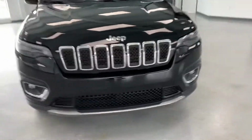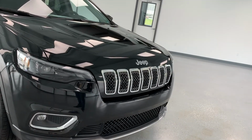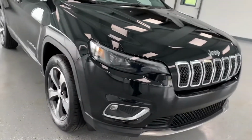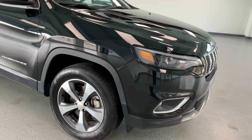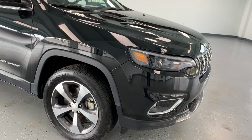Under the hood in this SUV, you will find the 3.2-liter V6 engine. That is the larger engine offered in the Cherokee. They offer two: a 2.4-liter 4-cylinder and a 3.2-liter 6-cylinder. In my personal opinion, the difference in gas mileage is not super significant, but the difference in power that the 3.2 gives you is a really big bump. It makes this a pretty nice running SUV.